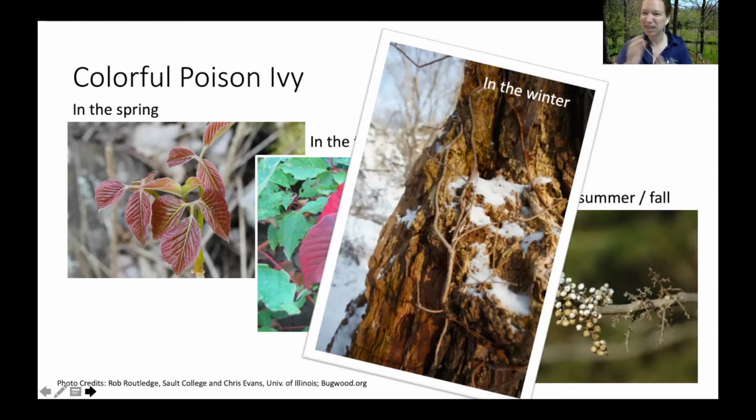So those are some of the characteristics for identifying poison ivy. Now we're going to switch gears for just a second to poison sumac, because this is not one that most people have encountered. It is fairly prevalent in Michigan. It's definitely on the Institute property, but it's not as prevalent as poison ivy. So let's switch gears and do poison sumac. It's much shorter too.